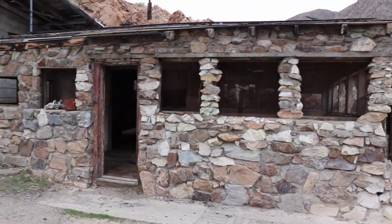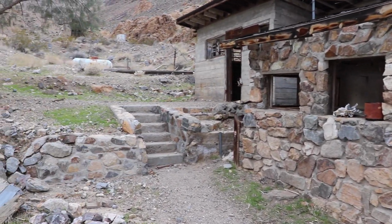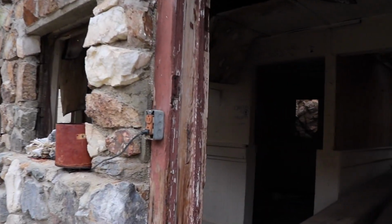So cool when you're out on a trail and you can come across some old building ruins like this from the old mining that they've done up here. So cool that it's still standing, man. This is really, really awesome.